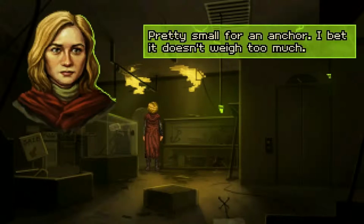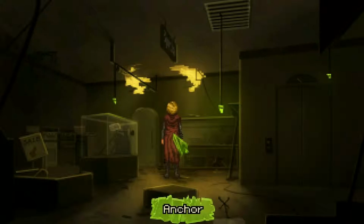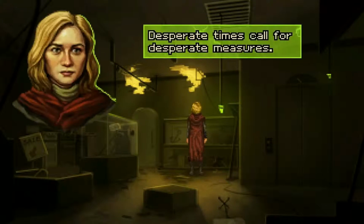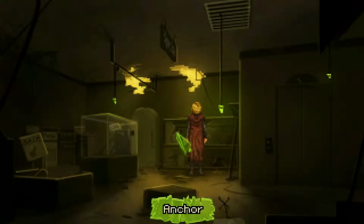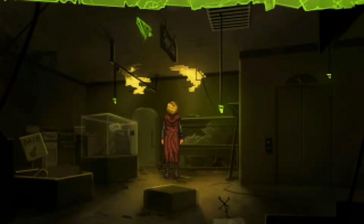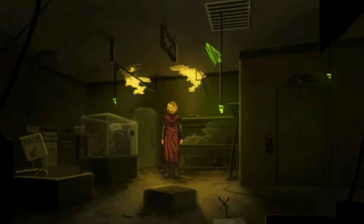Pretty small for an anchor. I bet it doesn't weigh too much. I can't reach inside the display case. Kann ich das nicht kaputt machen? Ja, bestimmt. Desperate times call for desperate measures. So, wieder was kaputt gemacht. Not a bad idea.